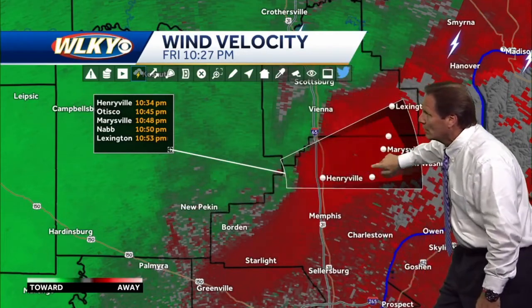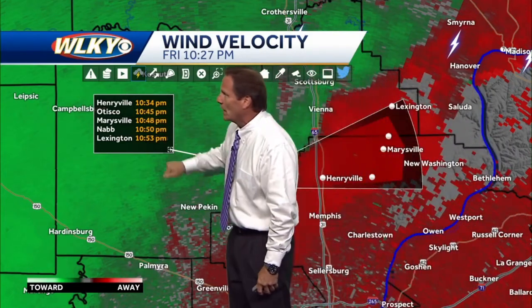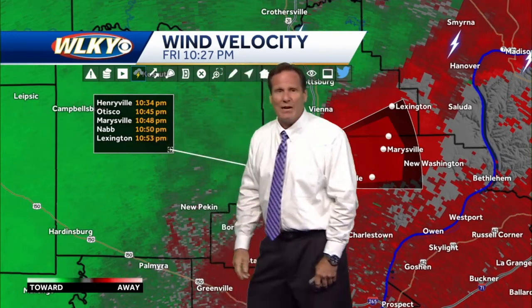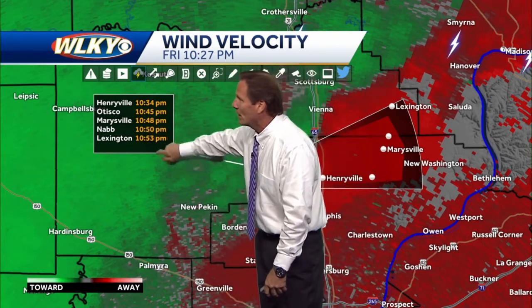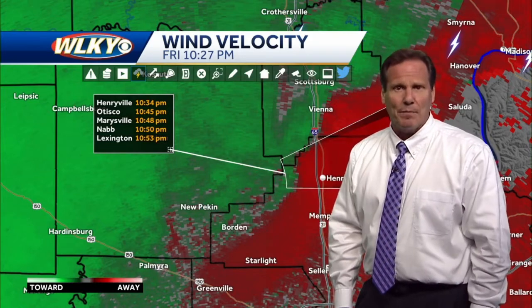There's the track moving across northern Clark County, southern Scott County, Henryville, 10:34, Otisco, right around 10:45, Marysville, 10:48, the Nabb area, the Lexington area, about 10 minutes before 11 o'clock tonight. This potential rotation could be impacting you.